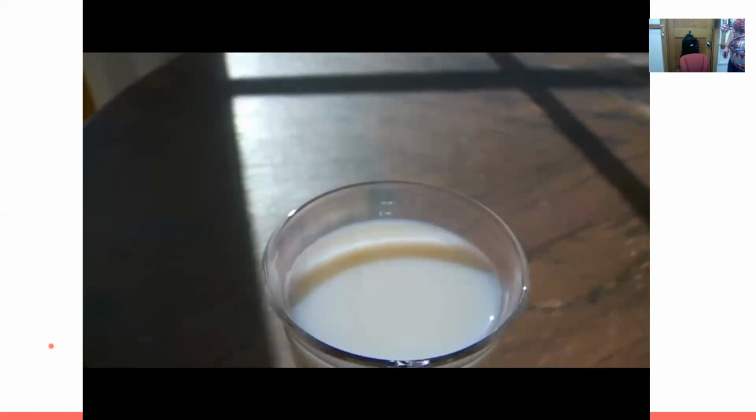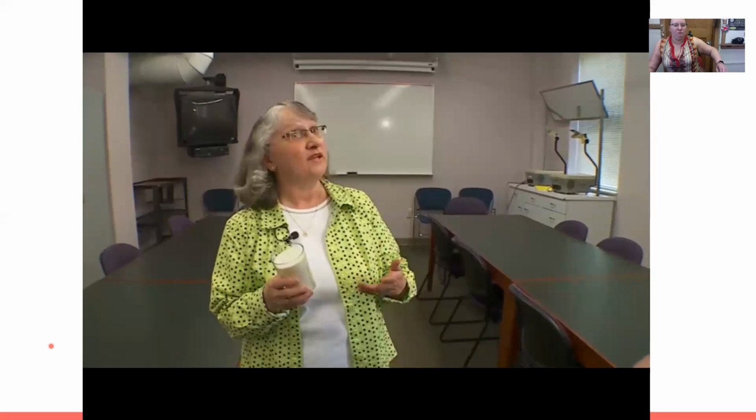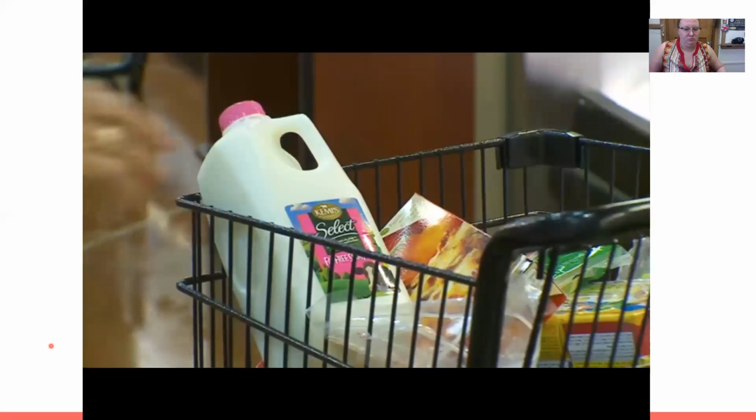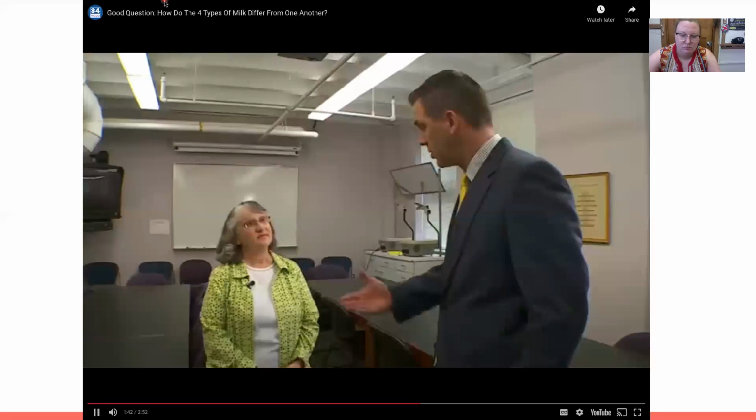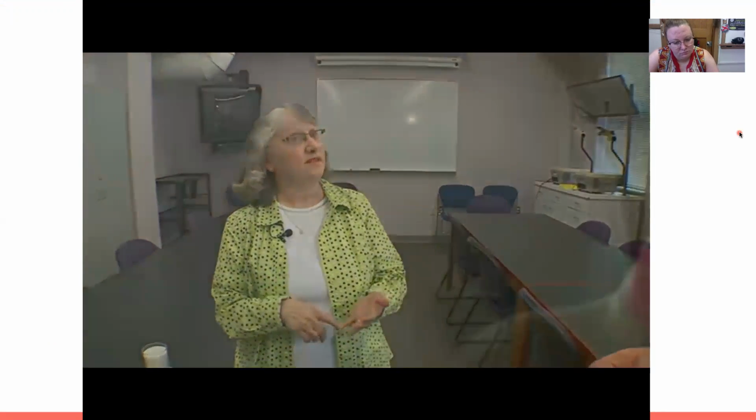Even though whole milk has the most fat, Sheets says children under 2 need it. They actually need the fat for their brain and nervous system. As we get older, though, Sheets says skim milk may be a better option. Is that what you recommend then? I do. It's actually probably the healthiest of those if you look at the fat and the calories.